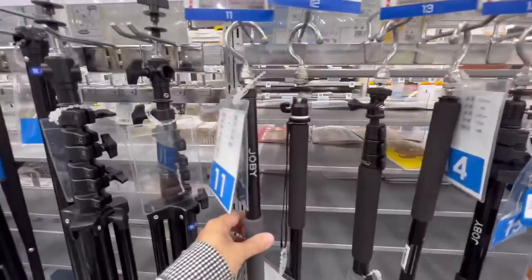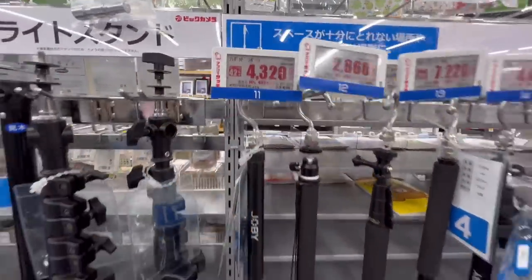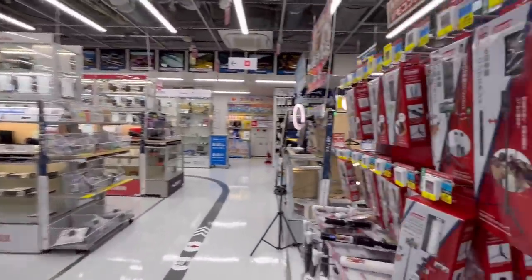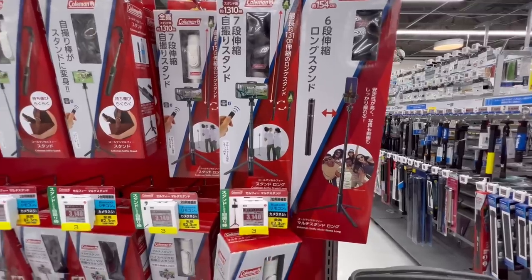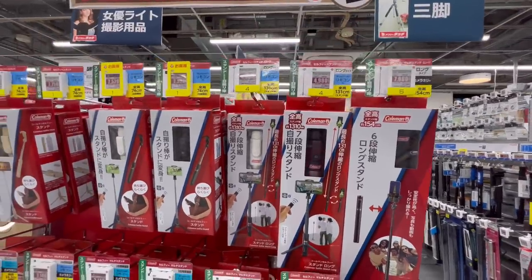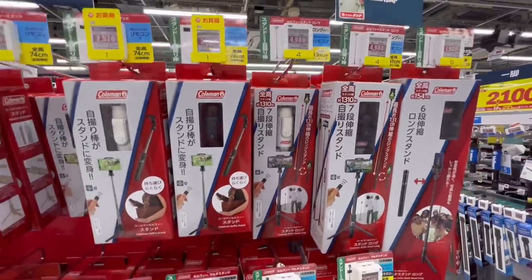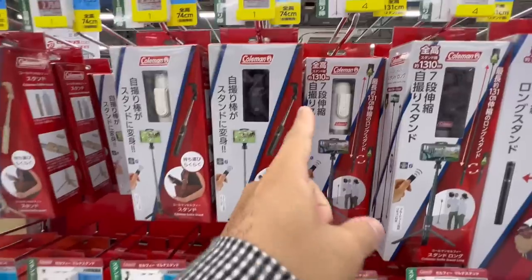Okay, it's the Joby one. Probably look this up online. Probably the brand. 4,300 yen, so about $40. Wow, I thought about getting one of these for the phone. That might be Coleman. Coleman's an alright brand, I know it. I feel like this is for outdoor stuff. Tripod, fold holder.